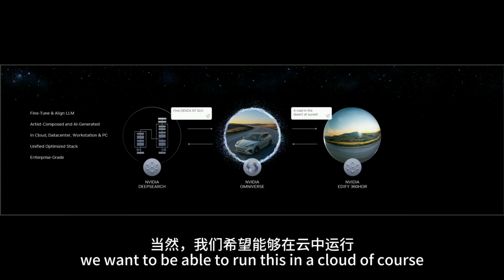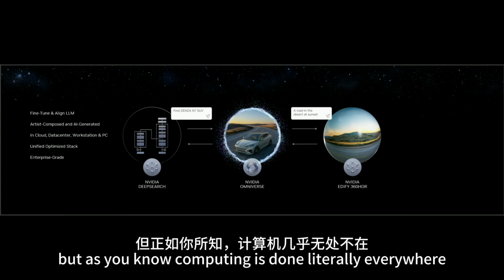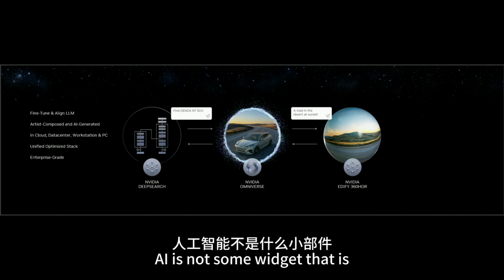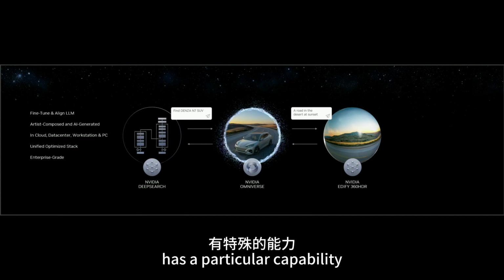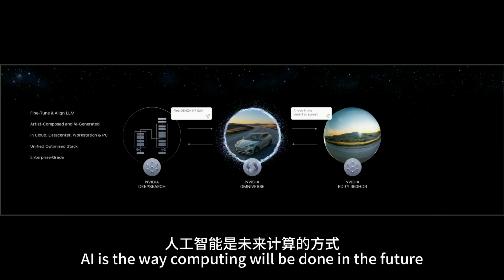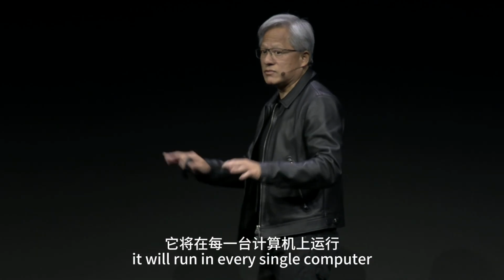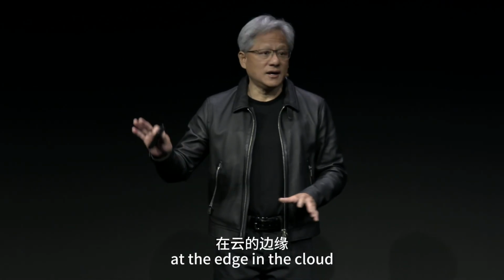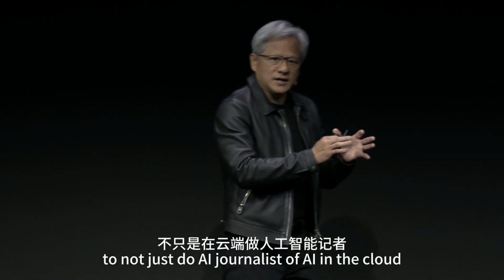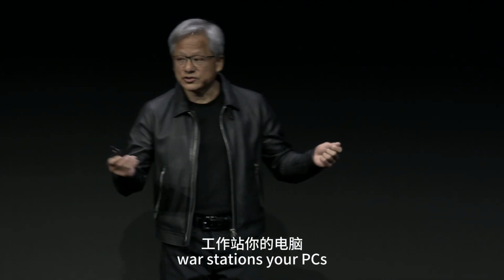We want to be able to run this in the cloud, of course, and we'll continue to run this in the cloud, but as you know, computing is done literally everywhere. AI is not some widget that has a particular capability. AI is the way software is going to be done in the future. AI is the way computing will be done in the future. It will be literally in every application. It will be run in every single data center. It will run in every single computer, at the edge, in the cloud. And so we want to have the ability to not just do generative AI in the cloud, but to be able to do it literally everywhere: in the cloud, in data center workstations, your PCs.